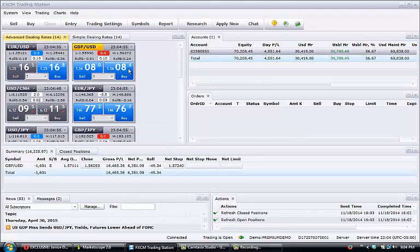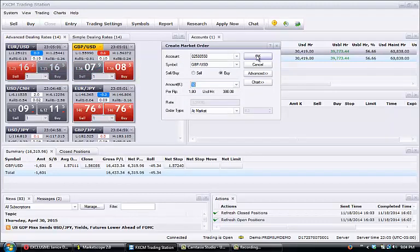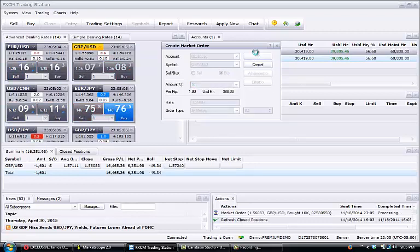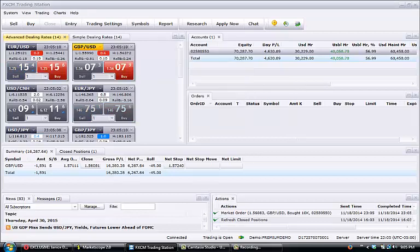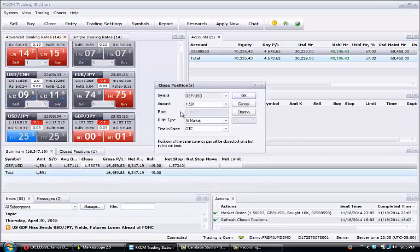You just go over here and you buy it. Set it to your size, 10, and then buy. You click buy and it buys. And I'll just do that for you here just to show you. Boom, you're in the trade. Easy as that. So that's $1 a pip, and it bought. So when you're looking to close that trade, it'll pop up, and you just close whatever size you want.